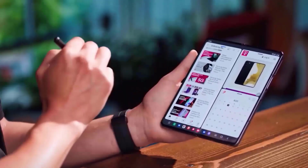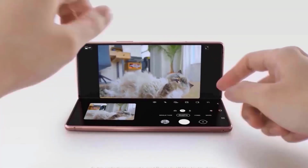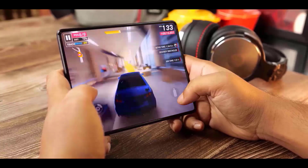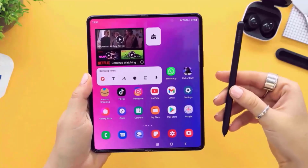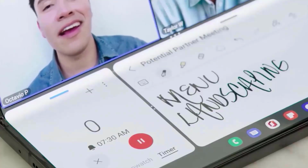According to a different Korean magazine, the Galaxy Z Fold 5 will be on sale on July 26. This suggests that the device may launch in July rather than August. There is no official information regarding the Samsung Galaxy Z Fold 5, and it's expected that sales will start a week or two after the unveiling.